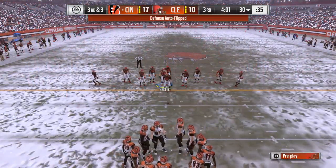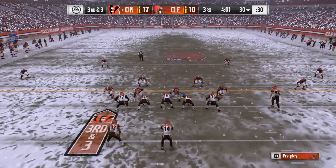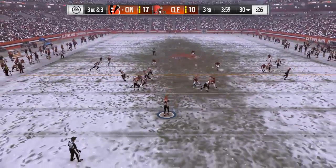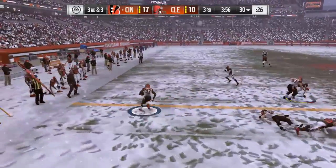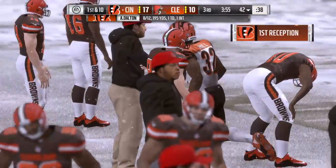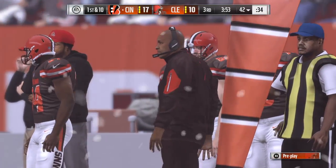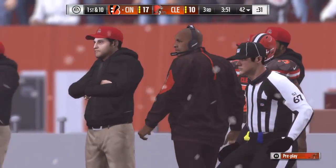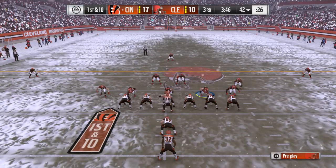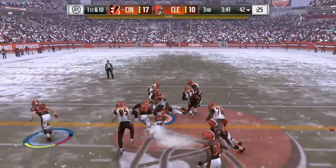3rd down and 3. They look to throw on 3rd with Dalton. They set up the screen to Hill. They pick up 12 on the play there, and they move the chains. And Brandon, from our time in college football, where receivers weren't running the traditional NFL route tree, one thing they did learn, find open areas, find soft spots, and set up and catch the ball. And I think we just saw that there. Yeah, we saw that indeed, picking up the first.